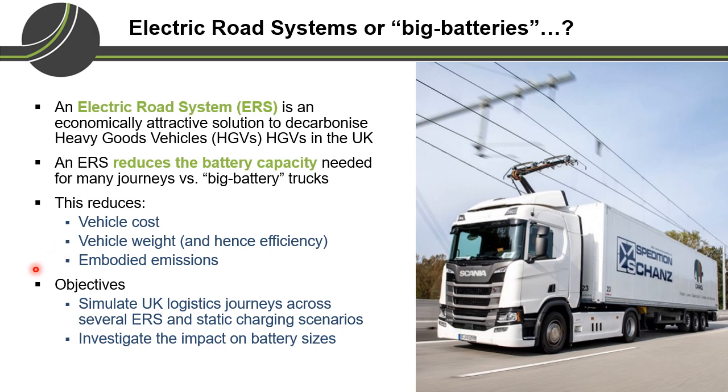So in this work, what we set out to do was to look at some real UK logistics journeys across several charging scenarios of both ERS and static charging, and to investigate and quantify the exact impact that ERS can have on reducing those required battery sizes.